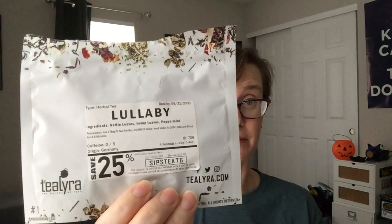So, last one is Lullaby by Tealyra. So this is the second tea that we've had from them. I actually ended up purchasing the first tea that I had with them, which was the rosemary, and that was really delicious. This one is supposed to be nettle leaves, hemp leaves, and peppermint. Needless to say, I did not brew this during work because I need to be more steam powered at work than sleepy. But I've brewed a cup of it now so that we can share it together, and I'm probably going to make slurping noises, so I apologize if you're sensitive to those things. Maybe turn down the volume for a second.